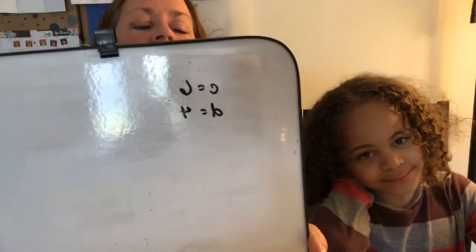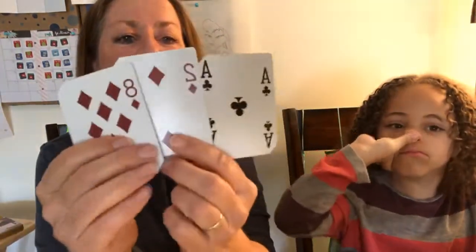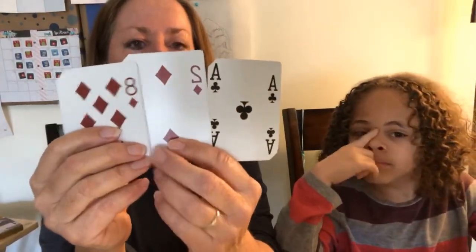Say about 4. Okay, so now C is going to equal 6, and D is going to equal 4. So that now you can play the game where you draw. I would have them draw maybe 4 or 5 cards, combine the like terms, and then evaluate it.